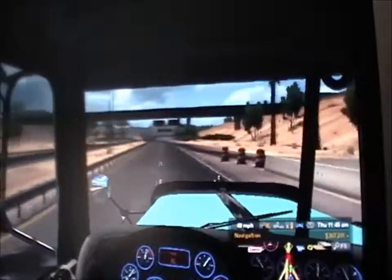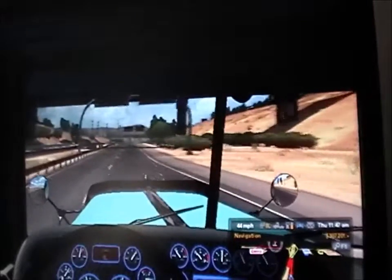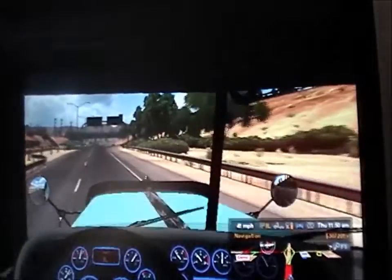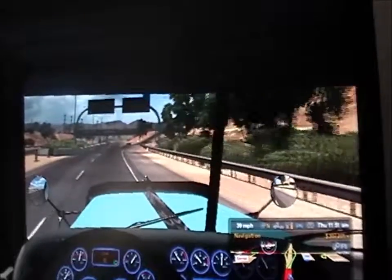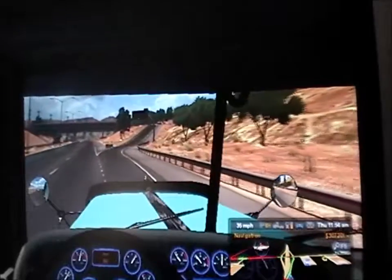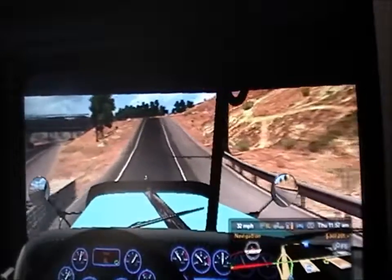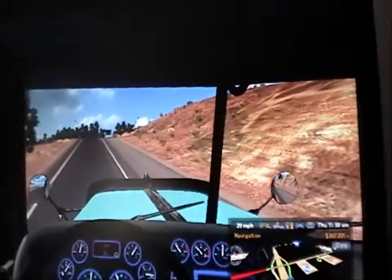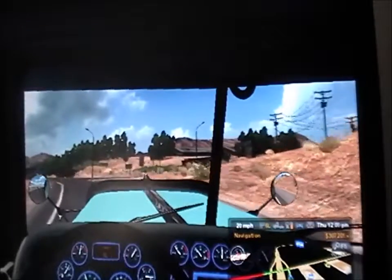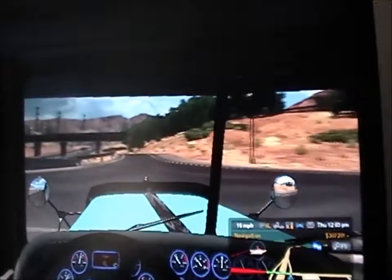Truck's taken away from me. Truck's driving away from me, really. I'll do about 7 clicks there. Oh, time to downshift. Trailer brake time, so we don't roll back. We can take those trailer brakes off.